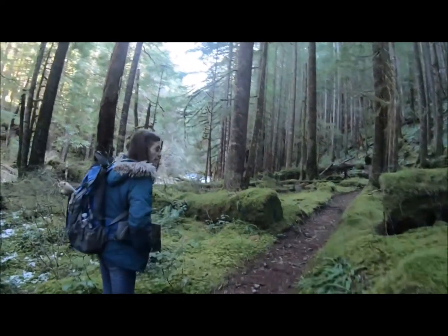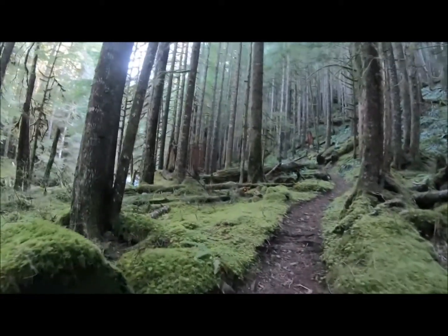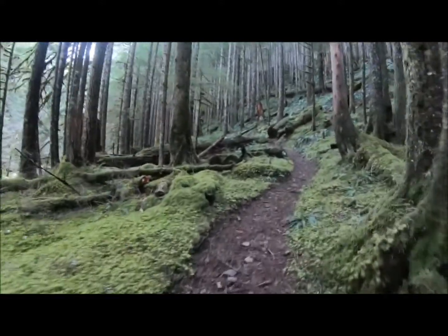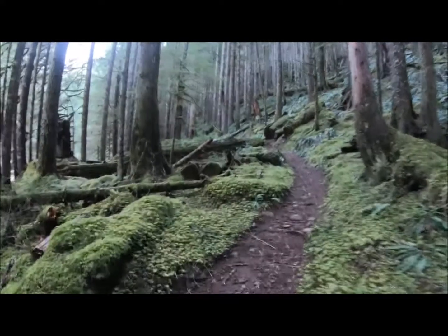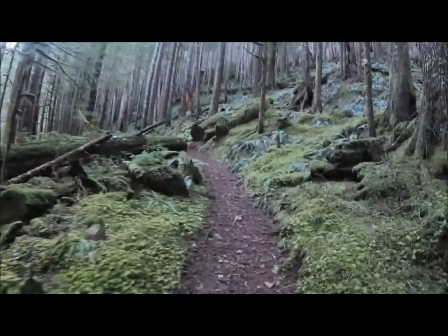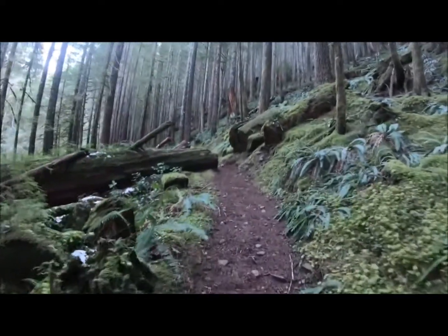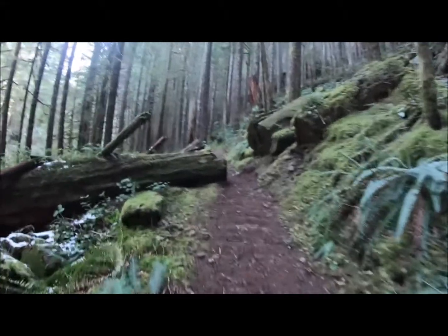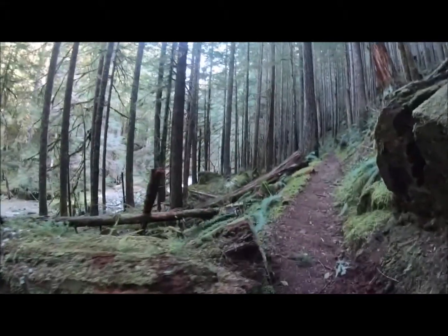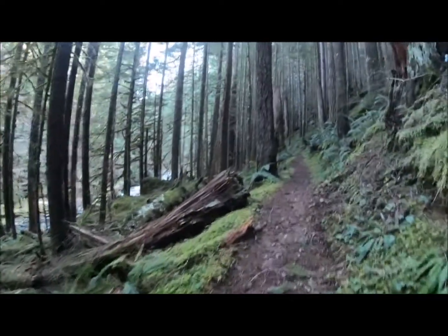All right, so we decided to follow the trail for a little bit, see where it takes us. See another fall up there. Temperature sure has dropped. Another little one over there, you probably can't see it. All right, up we go.